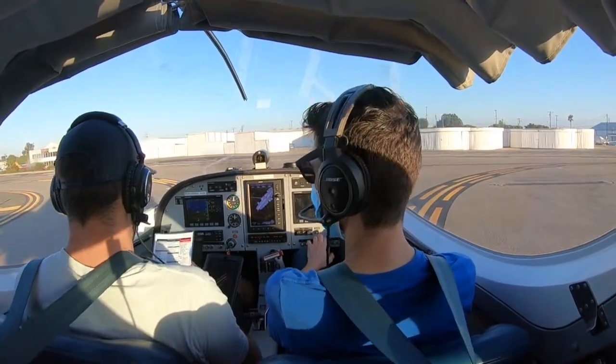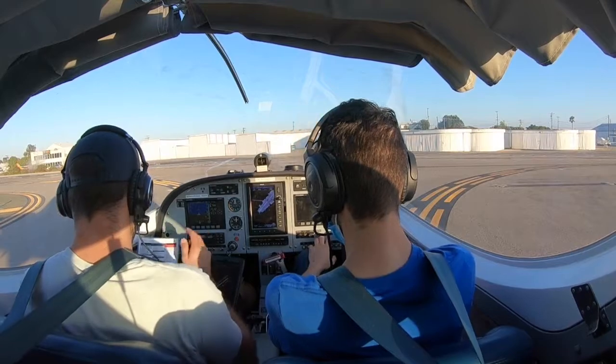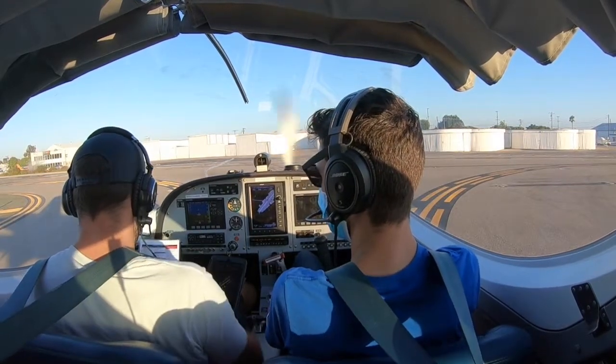Clear the runway, carb heat off, flaps up for takeoff, landing light, seatbelt on, transponder 1200, contact ground.